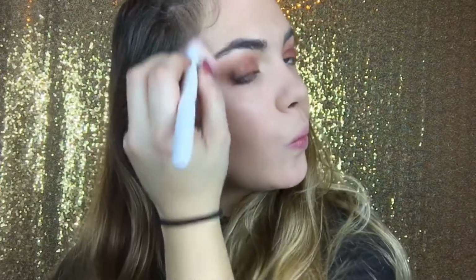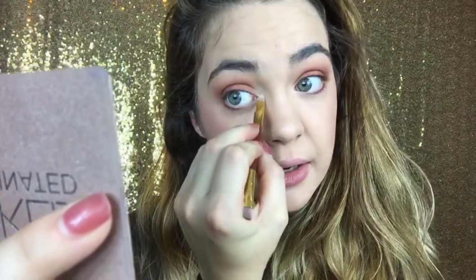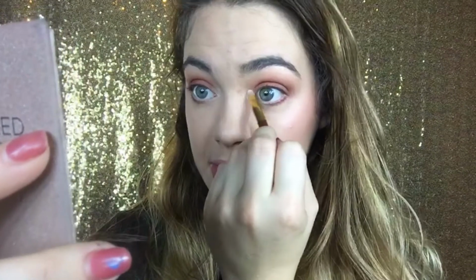And I forgot to highlight, so I'm going to take my Urban Decay Naked Illuminated. Whoop whoop, sparkle. I'm also going to put it on the inner corner just to brighten it up even more, and a little bit on the brow bone to make it lifted a little bit more, a little more highlight. Boom!